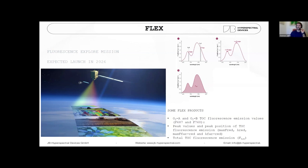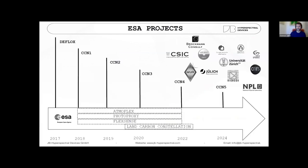But this is to say that ESA is also very interested in validation of this measurement, and this is why we were collaborating with them a lot. This is a sort of timeline of the project that we had with ESA. We started in 2017, right after the startup of the company, providing to ESA some FloX, which were used in different field campaigns in the last years to prove the concept of FLEX in retrieving fluorescence and in deriving some higher level products.